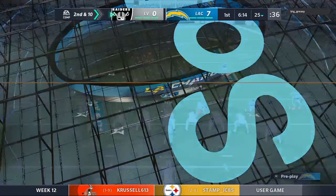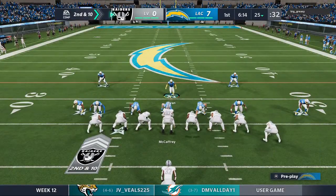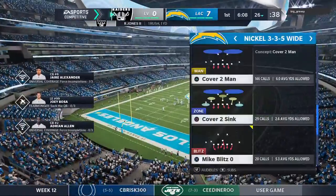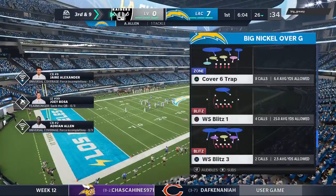Well, the man coverage on the outside, and my scouting report on these DBs tells me that they love to take matters in their own hands. They want man coverage, not zone. And it was good coverage there that forced the incompletion. They do get a yard there, but only a yard. Leaves them with 3rd and 9 looming.